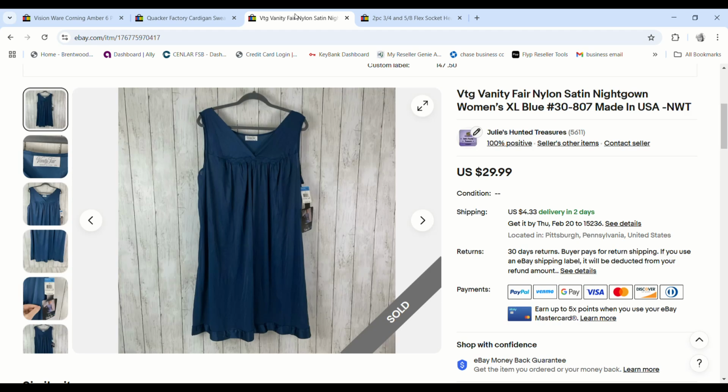This vintage Vanity Fair satin nightgown is new with tags. I showed this in a whole video. I bought 2 the same day. One was red, one was blue. I only paid 50 cents for them. They sold on an offer for $25 and we made an $18.57 profit.